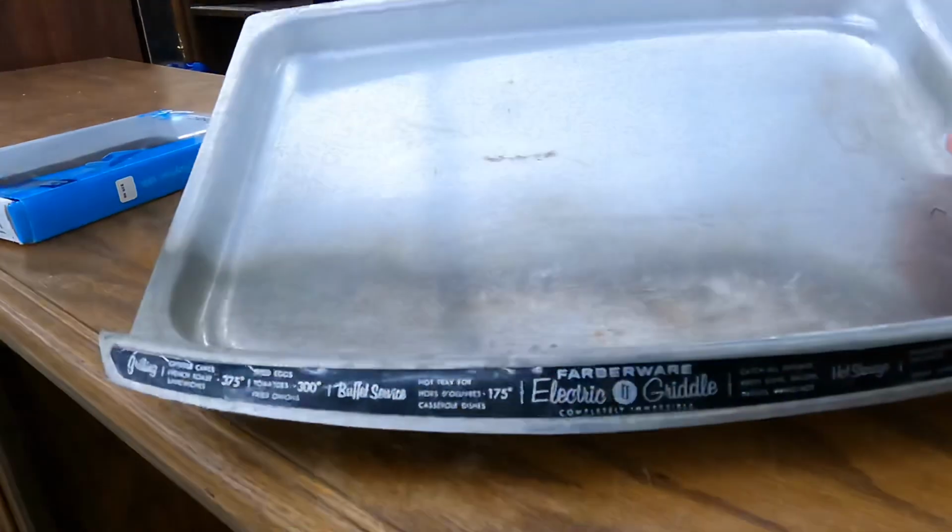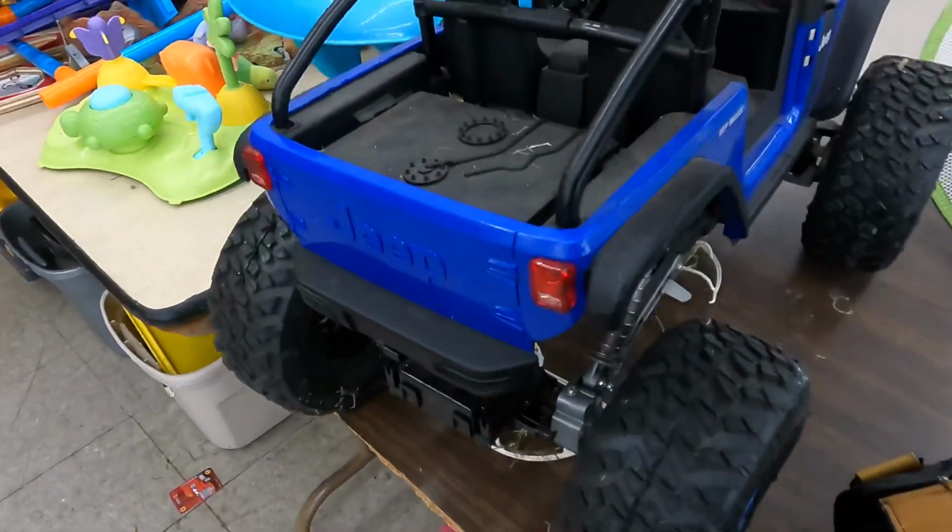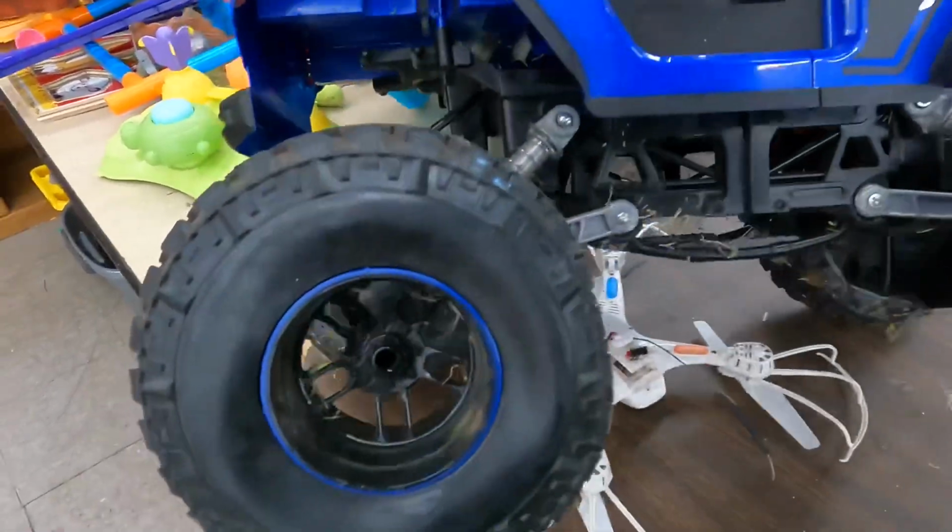Vintage Farberware electric griddle drip pan that goes with a whole set. Don't have the whole set, but this should sell for parts pretty good money. Large scale New Bright RC. I'm always picking these up to part them out.